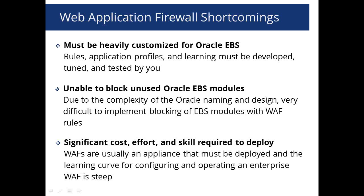And then finally, unless you've got a Web Application Firewall in place today with a team, it's a fairly costly effort just to do it for Oracle E-Business Suite. You probably have more than one web application, but if you just have a couple and you haven't really put in a Web Application Firewall, it is costly. It can be $100,000, and you can probably spend $50,000 or $60,000 in consulting. So it's a fairly steep learning curve and steep cost to get it implemented initially.